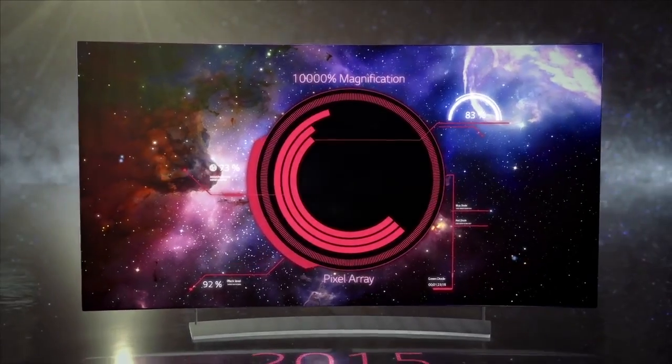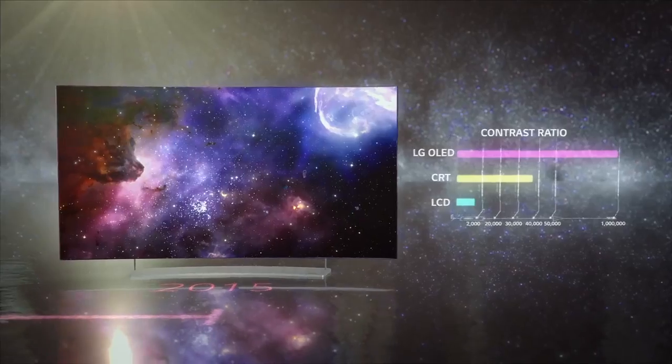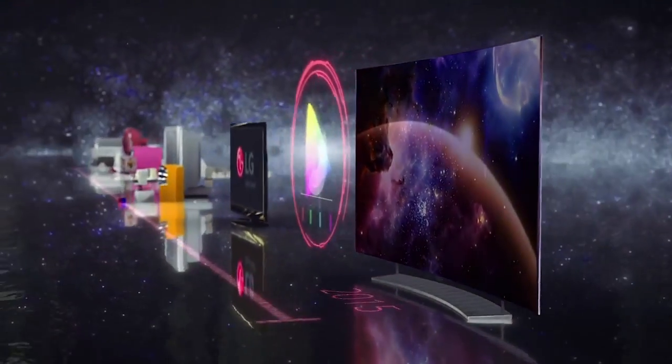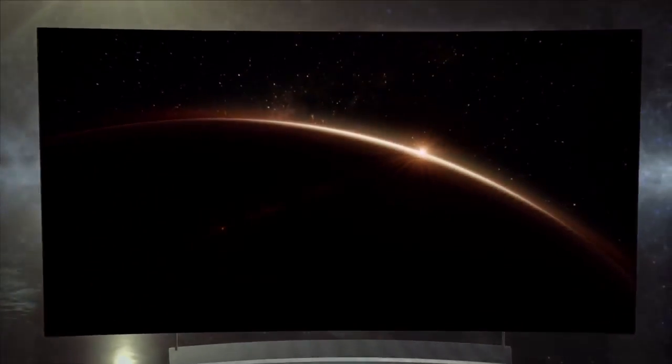Perfect black. That means LG OLED TV achieves infinite contrast, extraordinary color gamut, and an exceptionally wide viewing angle. LG OLED TV, a revolutionary technology.